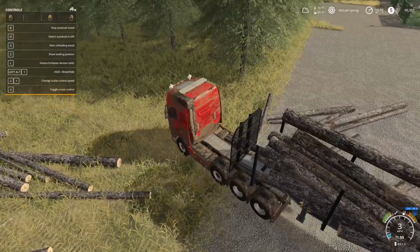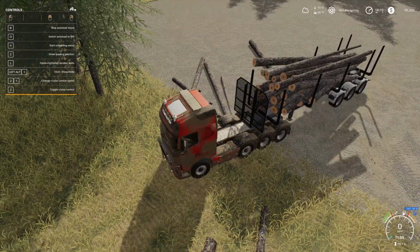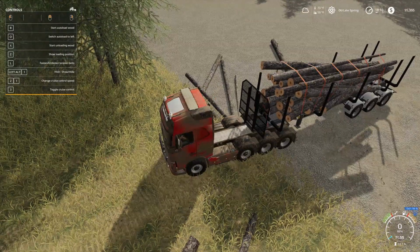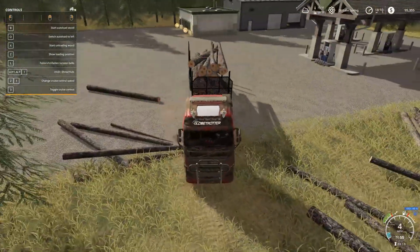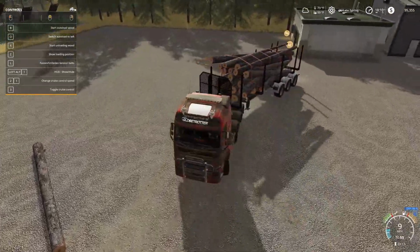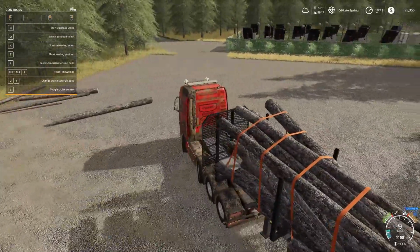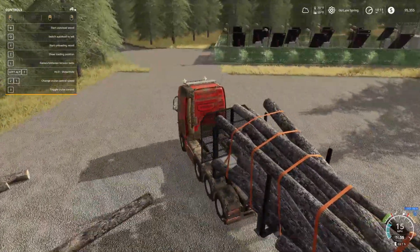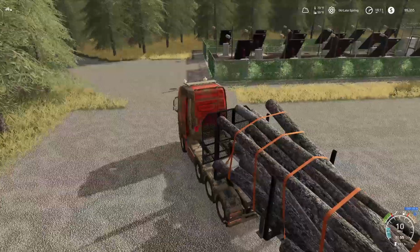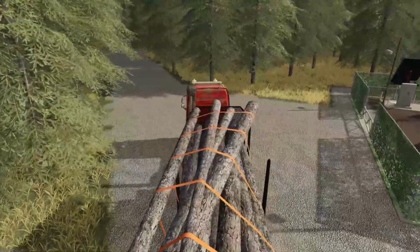Looks like I might be able to get most of these logs. Alright, that's good enough. Actually, that's probably more than enough. We'll get on down, get the last, this will be our only delivery this evening down to the sawmill. Let's go ahead and turn that off, and actually we'll turn the whole hut off. That way you get a nice little ride on down there.